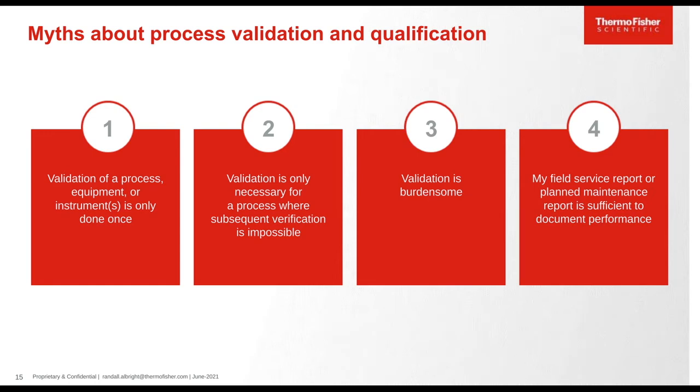In myth 3, validations are burdensome. Yes, validations can be burdensome and costly, but planning is key to mitigation at this point. Validation is also an investment in the process, equipment, instrumentation, and personnel. It helps you understand the controls necessary to reduce variability. Reducing variability reduces the risks to results and reduces operational costs. A well-planned process validation improves customer satisfaction and confidence.